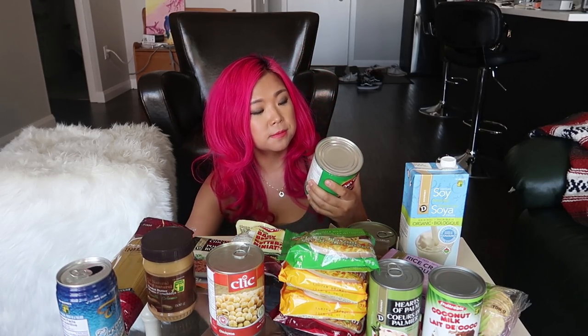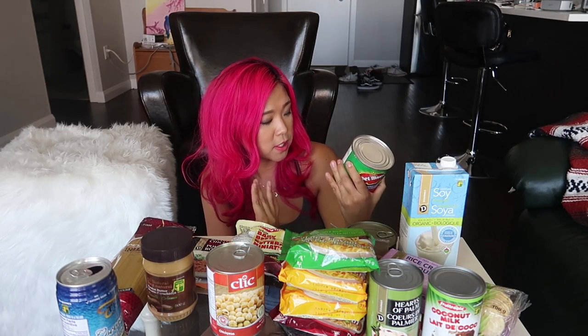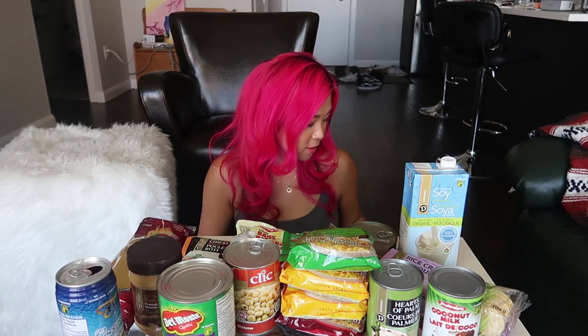Whatever. And next, of course, to go with the spaghetti, I got some diced tomatoes with Italian spices. So I think this is already spiced. There's already salt in there. Yeah, there's some basil in there. So it probably makes a great sauce. And it was $1.25 for this giant can. So not bad. The table's getting full.